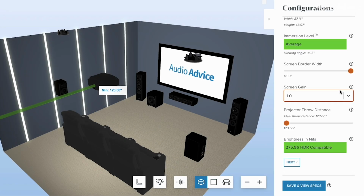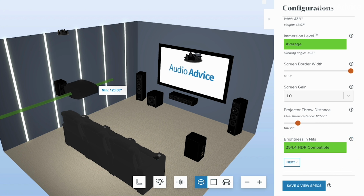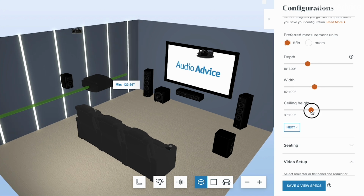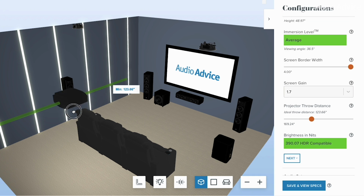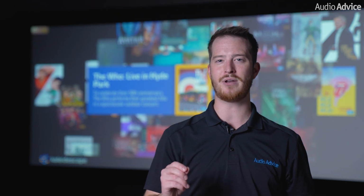Our free home theater design tool will let you change your screen gain, and in return, will do the math based on your projector and its location to tell you how the screen gain will impact the brightness in nits. Now we recommend you plug in your room specifications and test different projector locations and see what screen gains might work best for you, or just have our experts examine your room and make sure you choose the very best one.